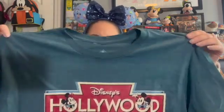And this was nice and lightweight. This is a Hollywood Studios shirt, Disney's Hollywood Studios. I just love that it's a classic shirt, lightweight, very soft material. Love the colors. Not sure which ears are going to go with it, but that's a problem for another day. I just thought this was really, really cool. So I got this one. I think I got almost all of the ones they have.